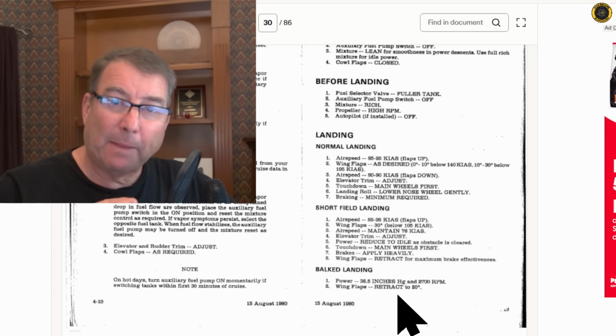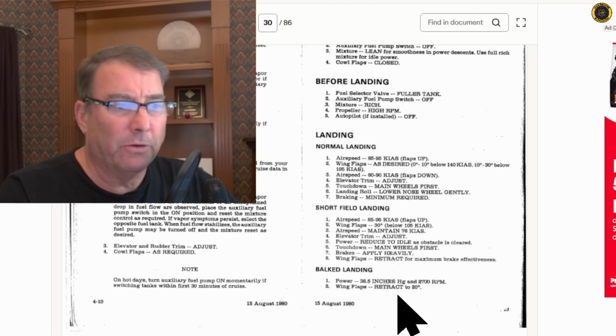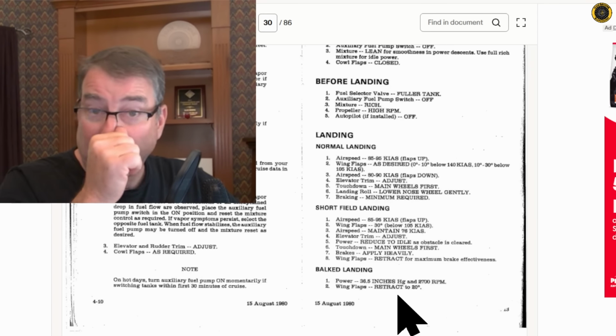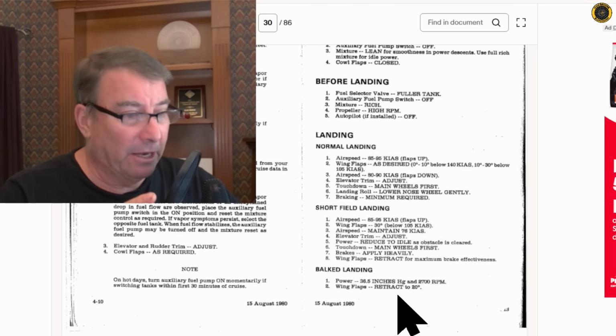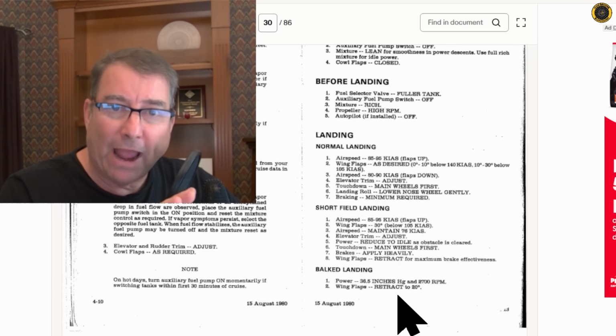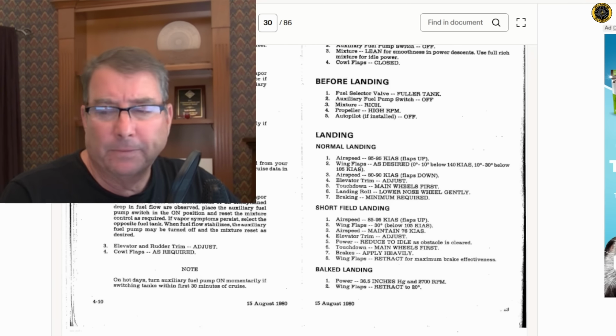You got to get the flaps back to 20 degrees, because full flaps in the 207, which is 30 degrees, is just too much drag during a go-round. On the 206, that aircraft has 40 degrees of flaps, and it's very important that you retract the flaps to flaps 20 in the event of a go-around.